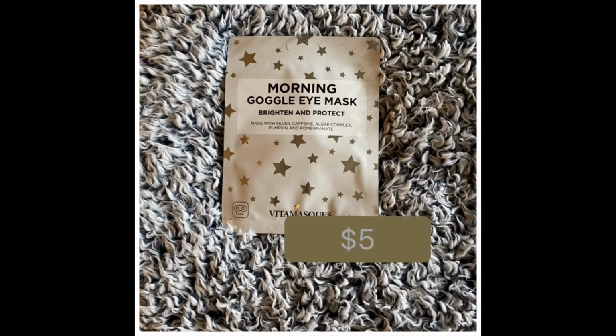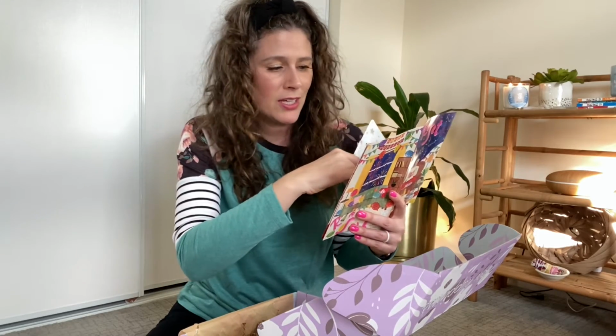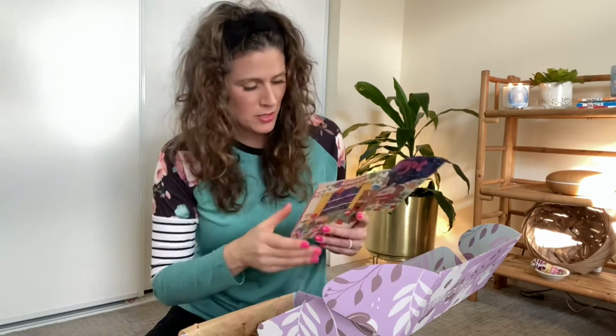Looks super fun. I love to do these in the bath. I actually have a little basket next to my bath where I keep my face masks. So if you are lucky enough to have a bath, I do highly recommend you keep face masks there. That is a great place to make sure that they're getting used.